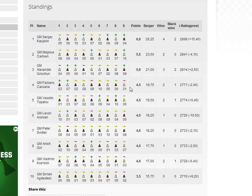Caruana is certainly disappointed. He started with 2 wins and then got only 2 losses at the end here with a couple of draws. 50% is probably not living up to his own standards. Topalov with 50%, he played a roller coaster tournament as so often. Lost games against Grischuk and against Giri, very mysterious game where he had an almost winning position and managed to lose it with some strange moves.